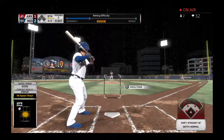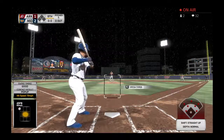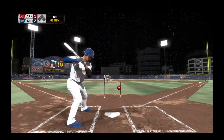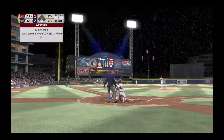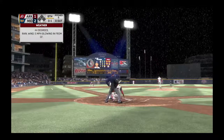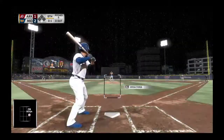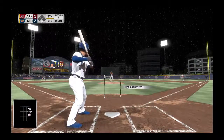Stepping into the box, Ken Balladares. He'll see what he can do leading off the home 8. Ken Balladares. Called strike over the outside part of the plate. Well, Matt, the rain is really starting to come down, and the best way to look at it, look at the lights out there, how the rain is just streaming through the light towers. It's coming down hard.